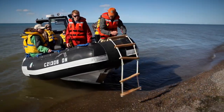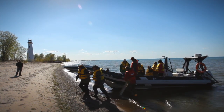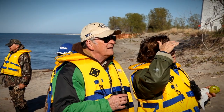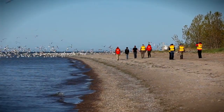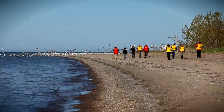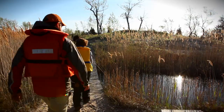The very first thing people do, almost consistently when they get out to the tip of Long Point, is they want to get out of the boat and walk to the tip. They start walking out there, there's hundreds of roosting shorebirds that flush everywhere, and I think the feeling you get when you go out to the tip of Long Point is that feeling of remoteness.